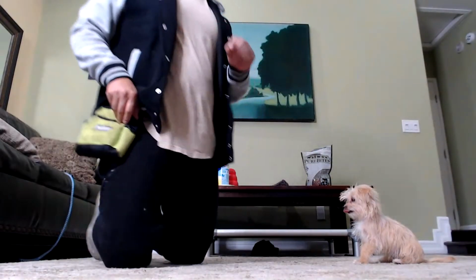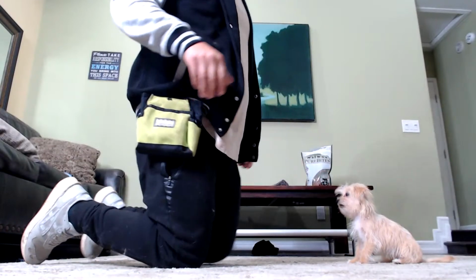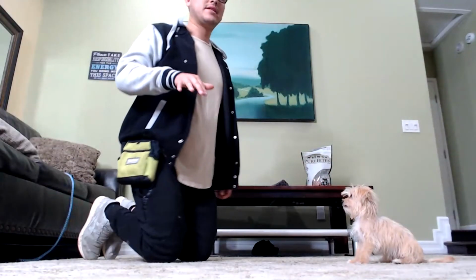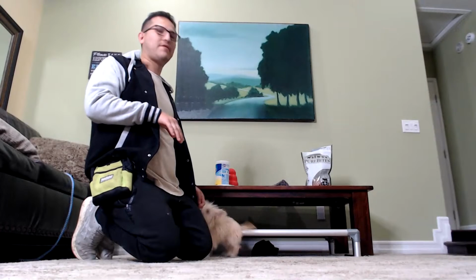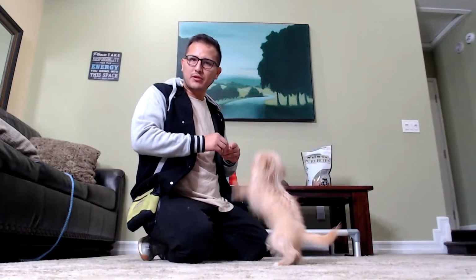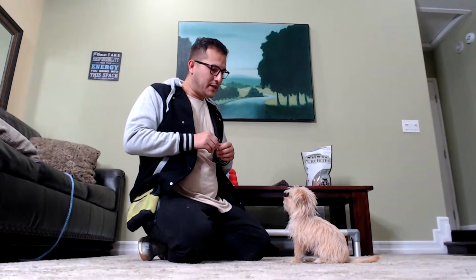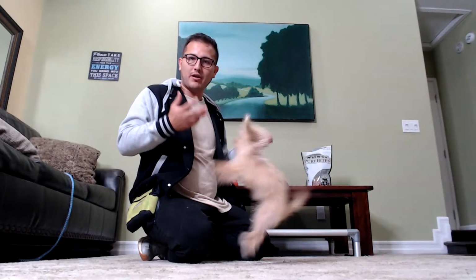So maybe I go to her left side. I'll go to her right side. Good. Okay. But everything is lasting 3 to 5 seconds. Then my duration is lasting 5 to 7 seconds. So I'm still keeping a similar time frame, gradually going up. The only difference now is we're adding movement and we're adding distance between us and the dog. Okay, so this is the second part of it.